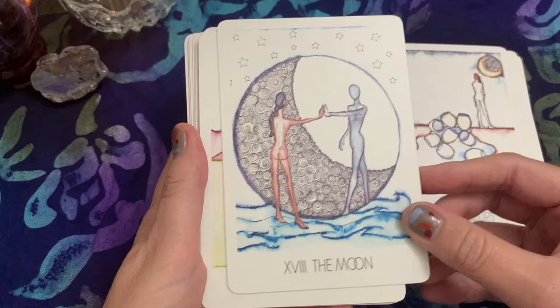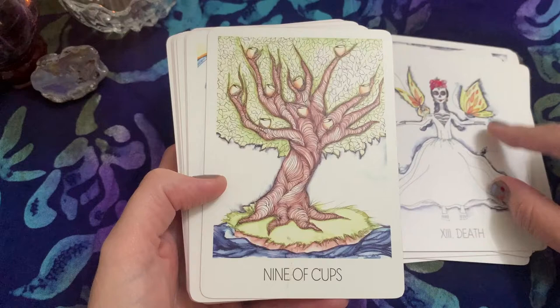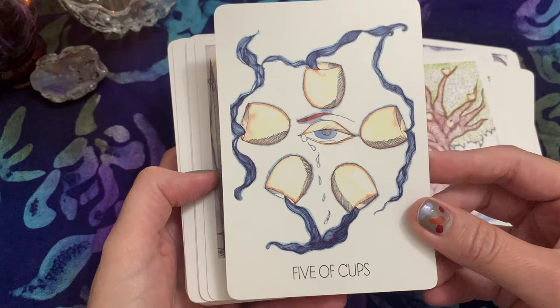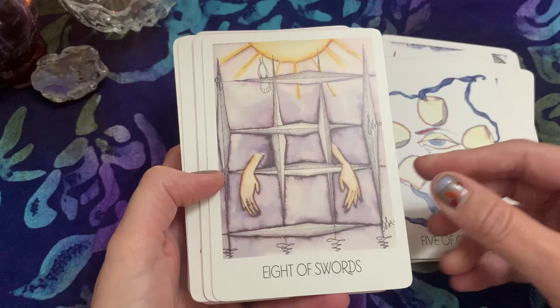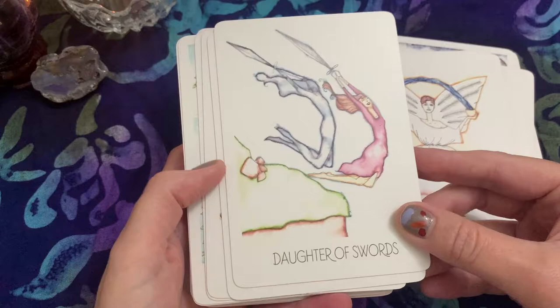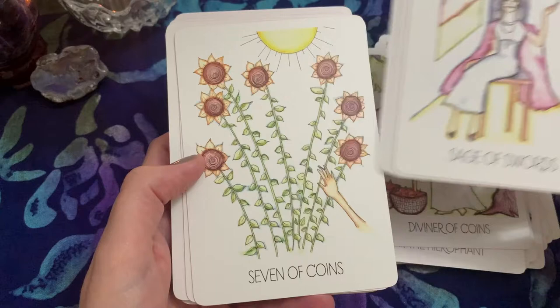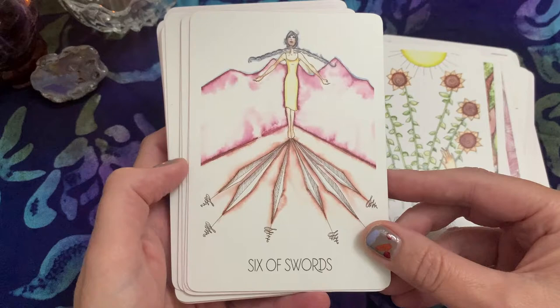Colors are beautiful. It's just stunning. Enjoy working with it. The cards shuffle beautifully. Like, look how well that Five of Cups is done. Simple but on point. Eight of Swords. It's really good. It's an indie deck. I'm not sure if it's still available, still in print or not, but one of my favorites.